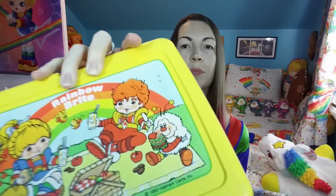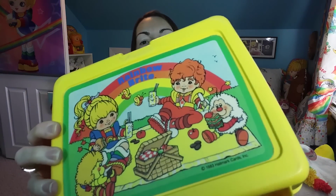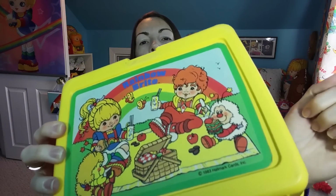But what's really the difference and what's important is this one is not a sticker. This is just printed on the actual plastic, whereas this is a sticker that is stuck on. So my guess is that the non-sticker version came first, and then it probably was cheaper to make stickers and stick them on. So I would imagine this is kind of like first run, second run type deal, because the pink one and the blue one both have stickers as well.